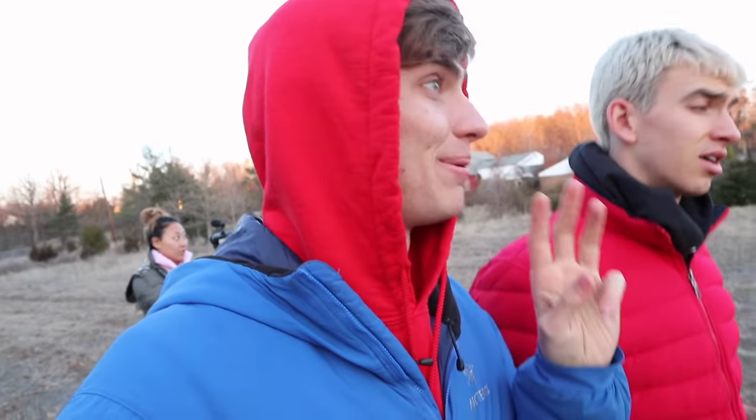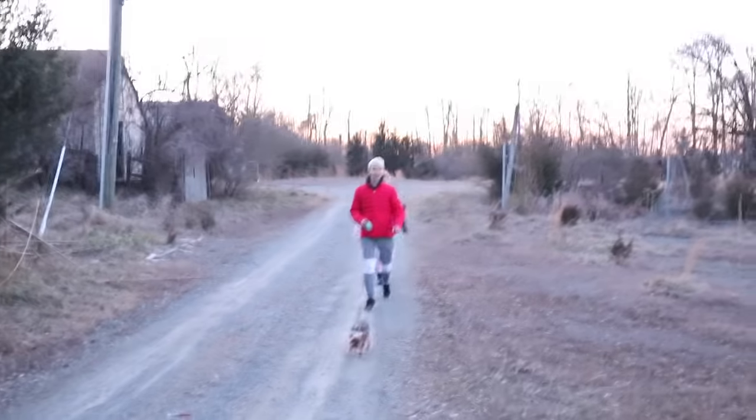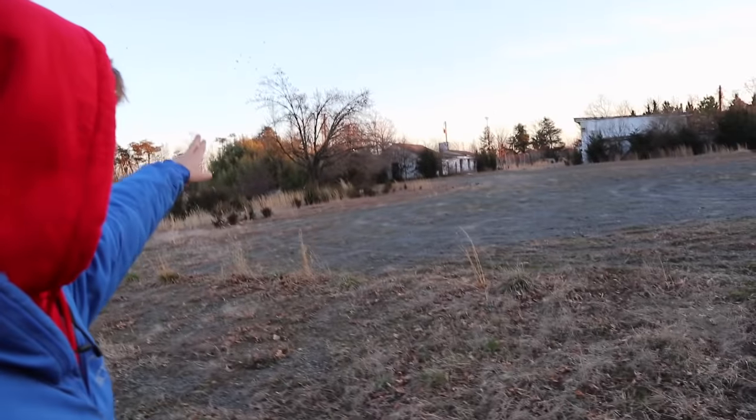Yeah, I think that's kind of like a bad luck sign. Like black cats are a sign of bad luck, and then crows or blackbirds or something like that. I don't know, correct me if I'm wrong, but that's kind of scary that there's hundreds of birds up in that tree as the sun is setting. What if they start swarming us? Yeah. Oh my gosh, Steve. Whoa! They're actually everywhere. They're over here too. There's so many.